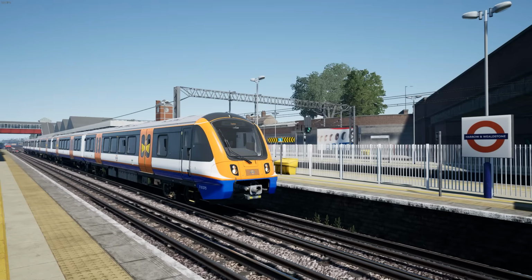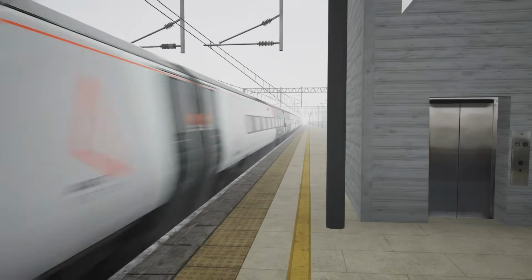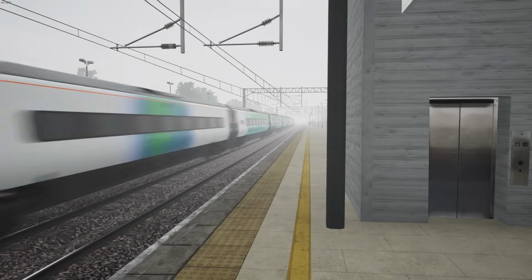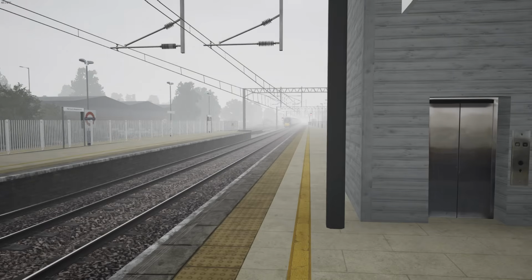Numerous stations on the in-game route feature working lifts, but Harrow and Wealdstone is not one of them, and I suspect this is because DTG reused the building model from the original Bakerloo line route. Having been there myself, I can confirm that the real station does indeed have working lifts. Why DTG couldn't make a new model of this station, or at the very least, just put a simple out of order sticker over the lift doors is anyone's guess.